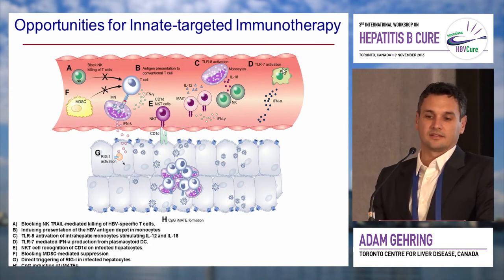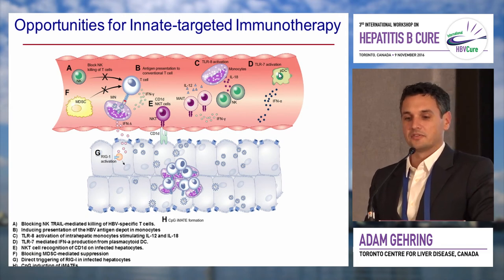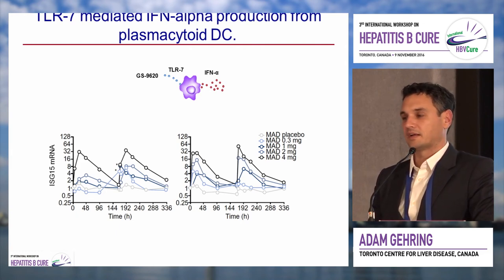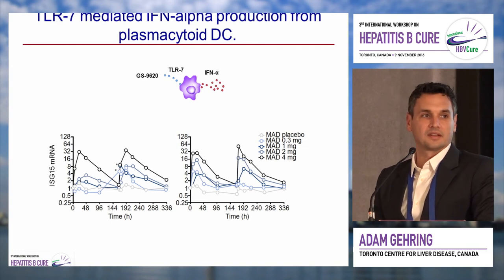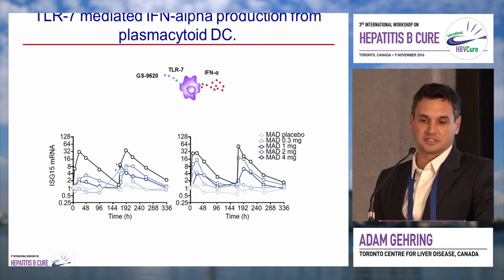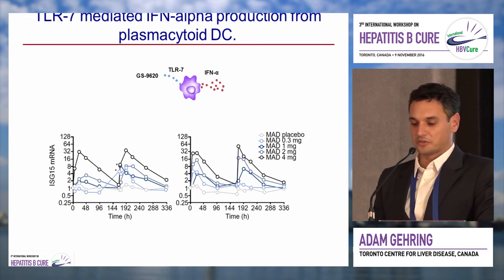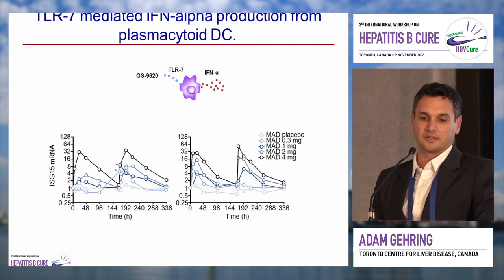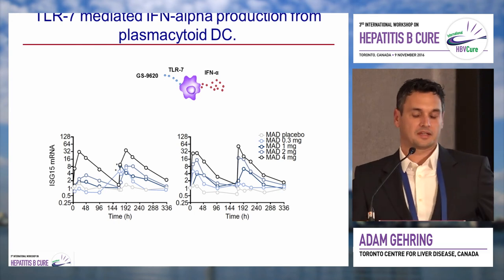So then the next TLR is the TLR7 pathway, and this one is certainly the most advanced. This is Gilead's GS9620, which is well into clinical trials right now. This is the TLR7 agonist given orally that is focused to activate TLR7 on plasmacytoid dendritic cells and induce interferon alpha production. This is just some data from the last publication in chronic hepatitis B patients where they gave multiple ascending doses of GS9620, looking at an interferon alpha or interferon-specific response in the PBMC, seeing that you could get a nice dose-dependent and time-dependent induction of the antiviral gene, ISG15. There was no effect on viral load, I think, in this study, but it was quite small.